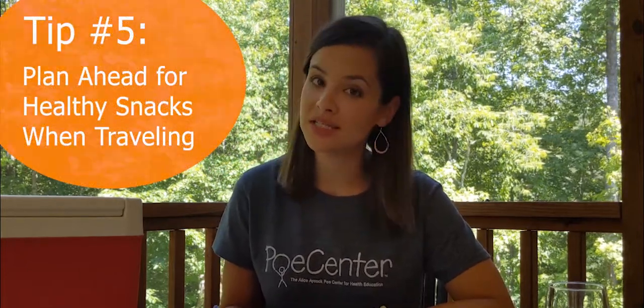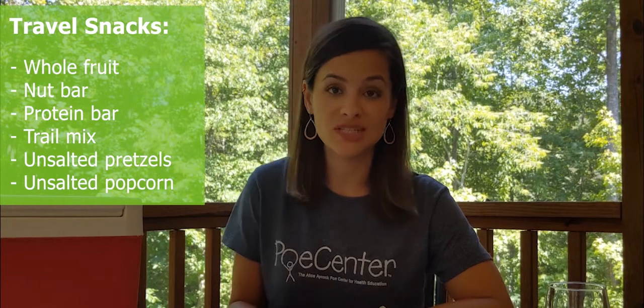Tip number 5, my final tip for healthy summer eating. Make sure to plan ahead for healthy snacks while traveling. It's always nice to have something healthy with you, so that way you don't have to stop for fast food. Some ideas for snacks that you don't have to refrigerate are fruit in its whole form, such as an apple or a banana, maybe a nut bar or a protein bar, or maybe trail mix or unsalted pretzels or popcorn.